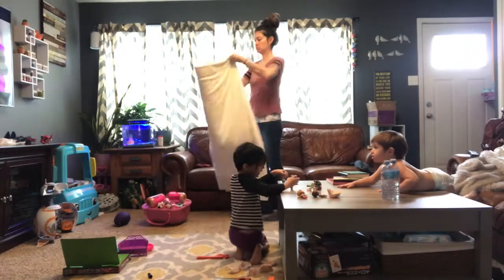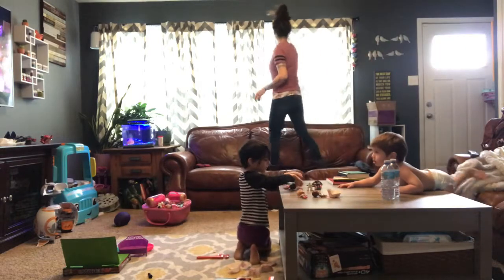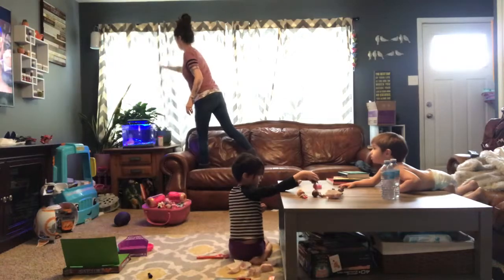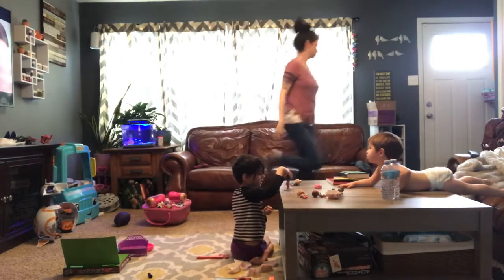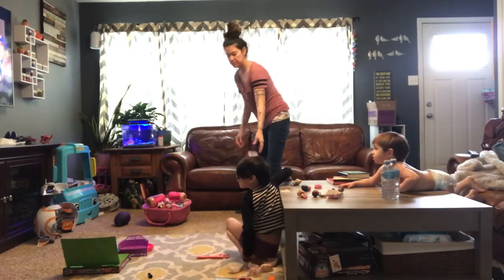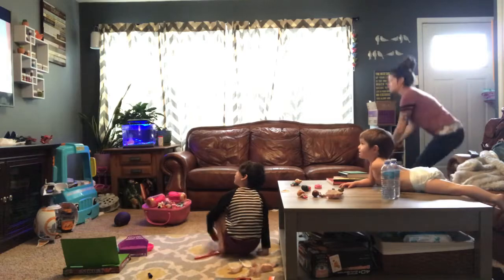So I'm just starting with folding up the blankets and getting them out of the way. And I was trying to close the curtains a little bit to help for the lighting, but I don't think it really made much of a difference just from the angle and the time of day. So sorry about that. But I'm going to begin by pulling out the couches.